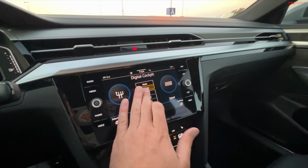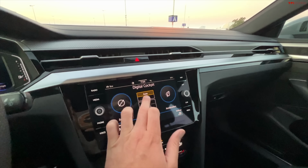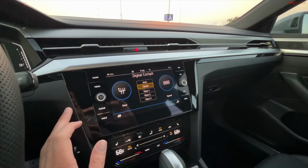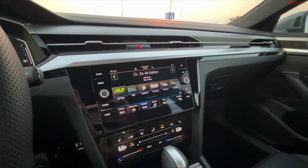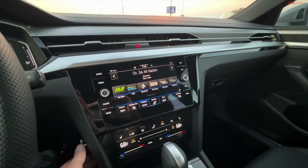Oh, you can also control various things from your digital cockpit all throughout here. And you also have auto or classic gauge designs, which is pretty neat. And it's a good screen. I think this is much better than the newest Volkswagen system, like you'd find in the Volkswagen ID.4. So I kind of wish that Volkswagen would have stuck with this.